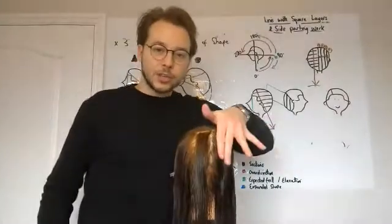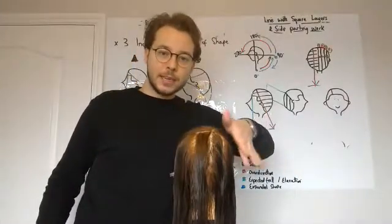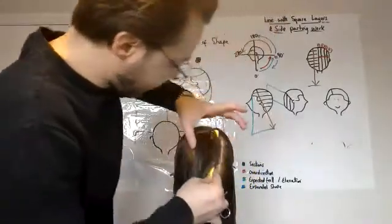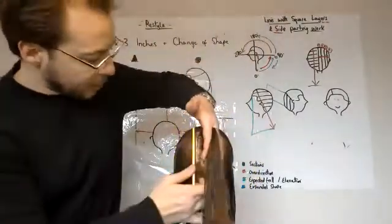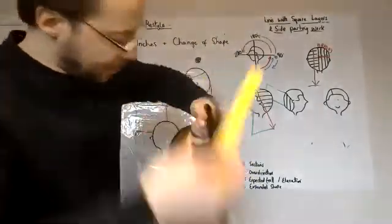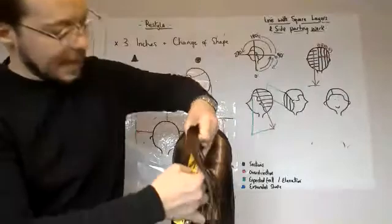So section 2, section 1, section 3, section 4. Section 2 comes back into section 1, and my elevation will stay the same. So I'm going to allow my outline to drop away in here, because that's my length.